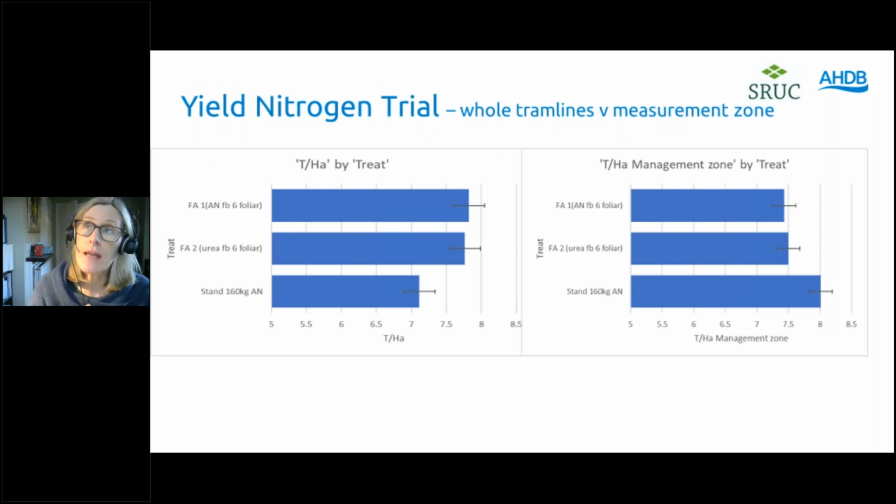This is just to sort of caveat some of the difficulties of working on tram lines and why replication becomes useful. So here you have those yields by the whole tram lines on the left, as I presented, where you show in 2023 that it's the foliar approaches that are ahead in yield. But actually, if you look at the management zone, which is the top end of the tram lines, where Steve was doing a lot of the measurements, in fact, the story is somewhat different. The standard one pulls ahead. And we can look at some of the pictures and images of the trial to kind of unpick what's going on along the tram lines. Next slide, please, Maya.